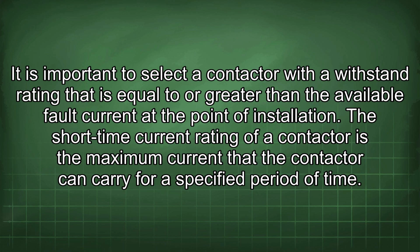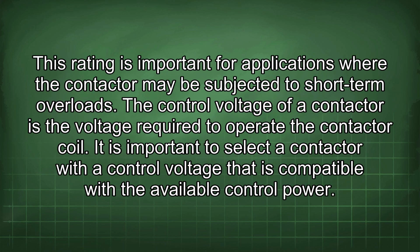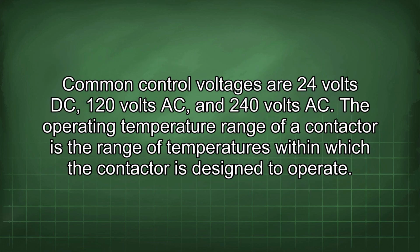The short time current rating of a contactor is the maximum current that the contactor can carry for a specified period of time. This rating is important for applications where the contactor may be subjected to short-term overloads. The control voltage of a contactor is the voltage required to operate the contactor coil. It is important to select a contactor with a control voltage that is compatible with the available control power. Common control voltages are 24 volts DC, 120 volts AC, and 240 volts AC.